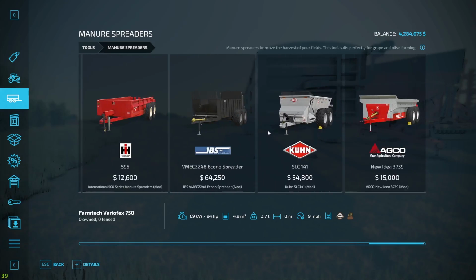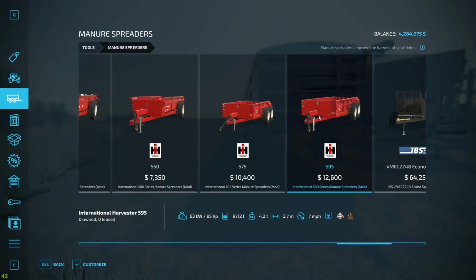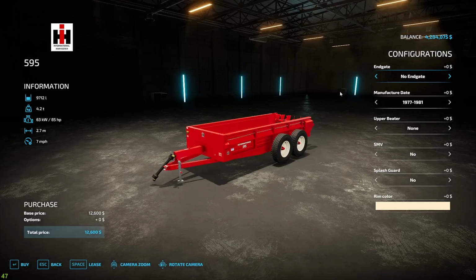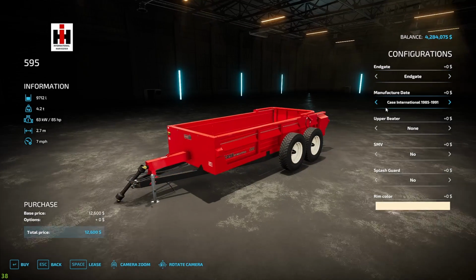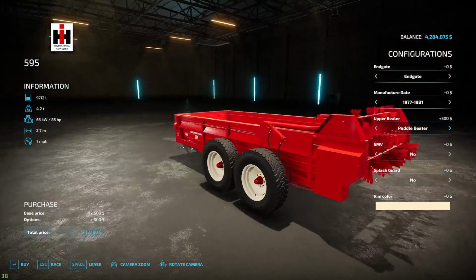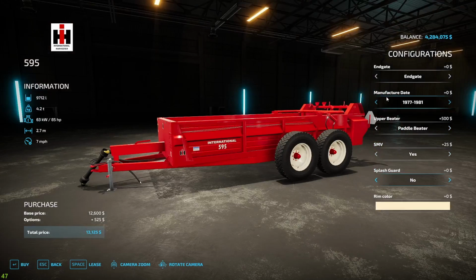Alright. Manure spreaders. We're going to need a nice one here. Now we do have these new spreaders from JCL. Might have to use one of these. What's our capacity? And gate. Upper beater. Let's get an upper beater. Slow moving vehicle. No splash guard.